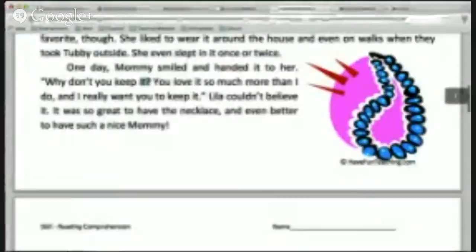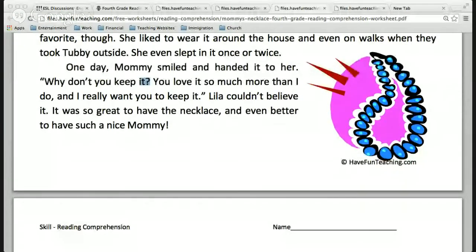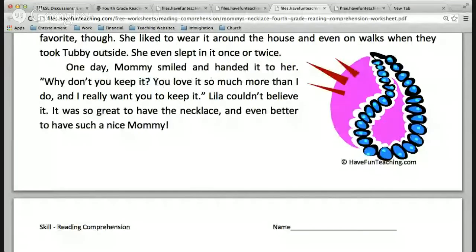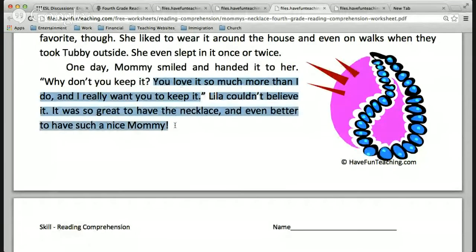Okay, next up is Nader. And Nader, let me have you read from You Love It So Much. Okay, finish the paragraph, then I'll have you read a little bit more on the next story, okay?